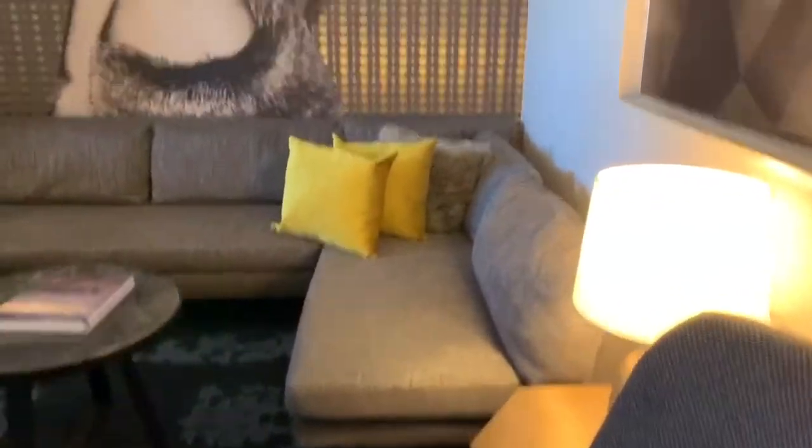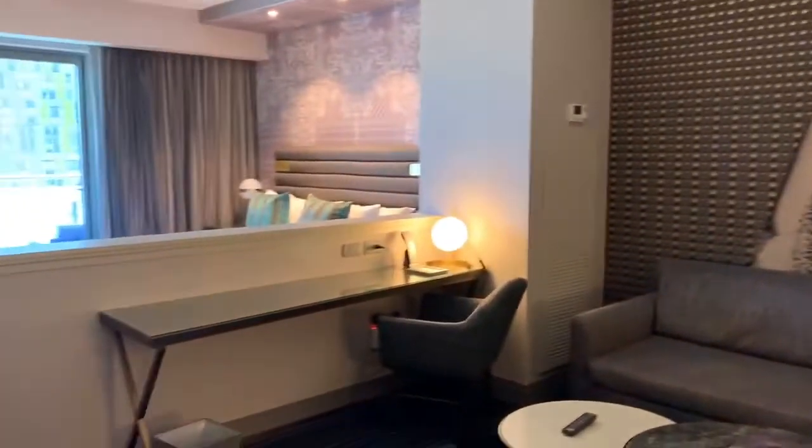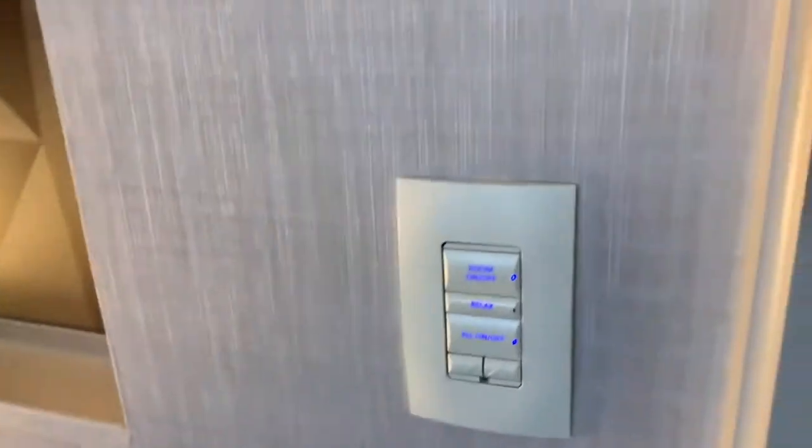So you got a big couch, chair, little desk area over here. Another chair to sit in. It's a control panel for the lighting. And you got a really huge TV right here in the sitting area. Pretty cool room.